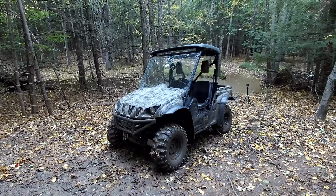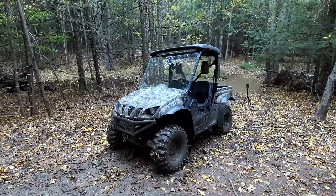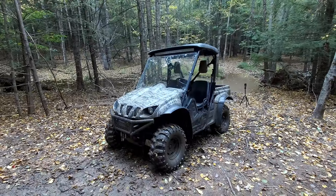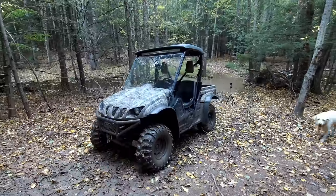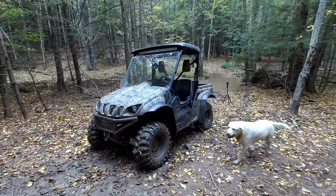If you go on Google and type in Yamaha Rhino measurements or specifications, all the height, width, all that stuff is on there. But they got it perfect with this thing. This is how big side-by-side ATVs should be.